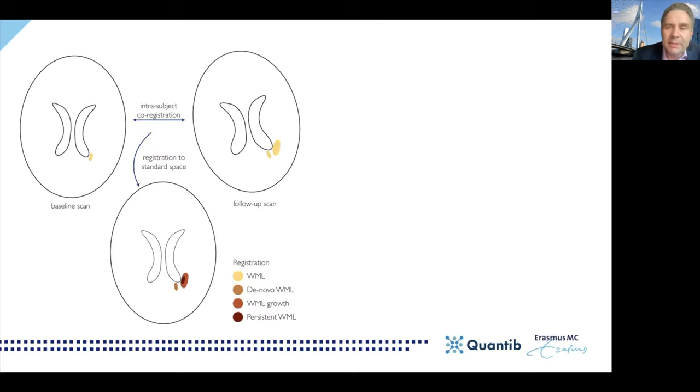Now, we then used some image processing to spatially register the baseline scan to the follow-up scan. We segmented automatically the white matter hyperintensities in both scans. And then we divided the white matter of the brain into four regions. Those regions in which the white matter appeared normal, both at baseline and follow-up. Those regions in which there was already a white matter hyperintensity at the baseline image. And those regions where white matter lesions had grown or where new white matter lesions appeared.